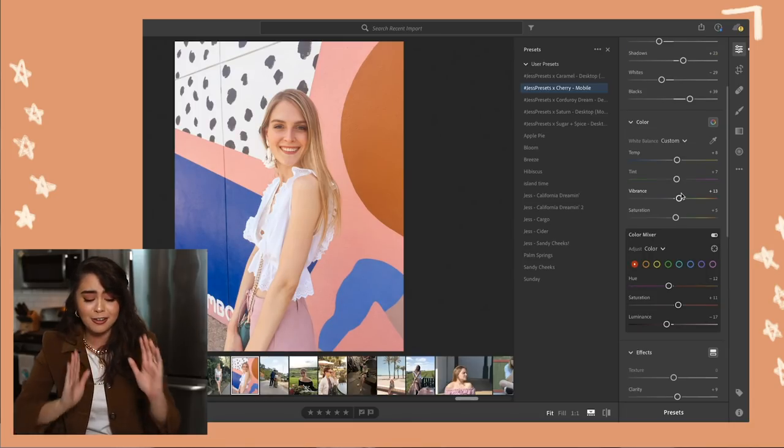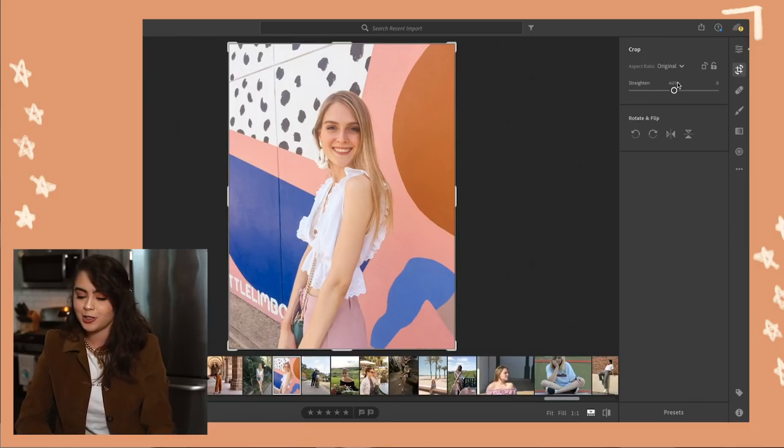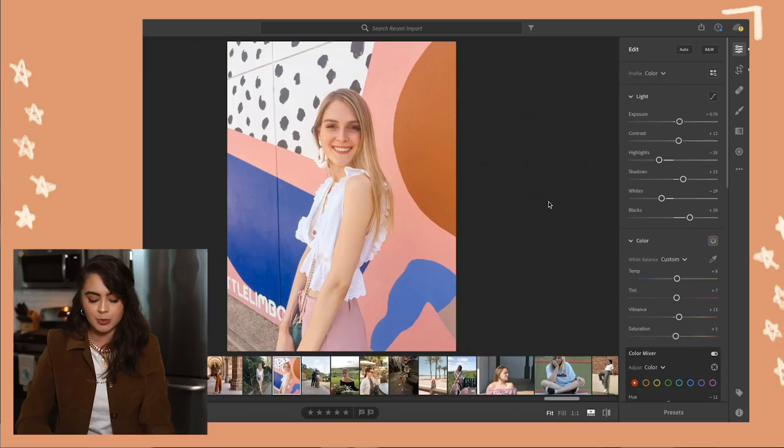Oh my gosh, Claire. What a cute photo. Love your outfit. Your hair is beautiful, your face, gorgeous, and this background is a cute background. We're gonna straighten it out, boom, super subtle, and there we are. So let's take a look at this before and after.